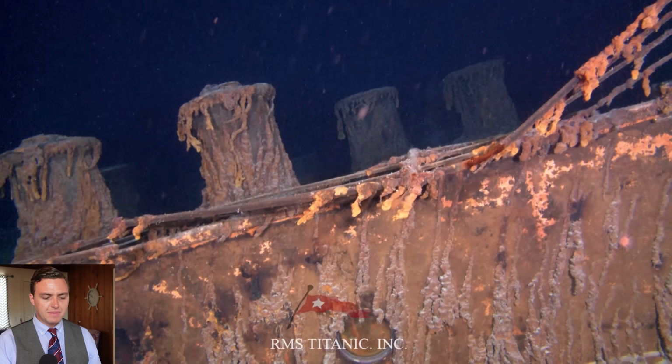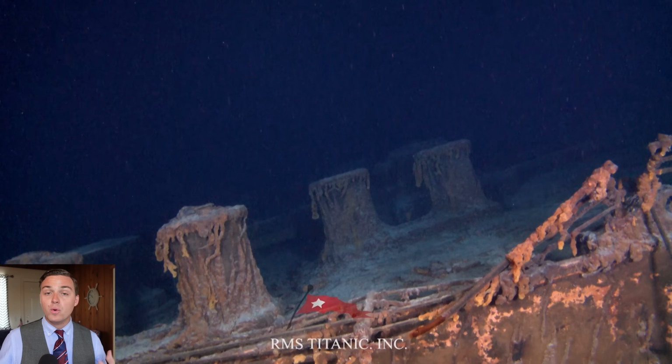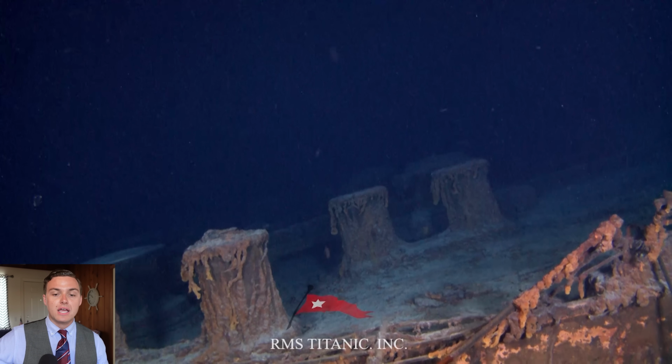Mooring bollards, this is back at the bow section of Titanic. The bollards were also used to moor the ship, so you can essentially run the line, if you wanted it to remain in place, through the fairleads that we were talking about earlier, and then coil it around a bollard, and that would keep Titanic moored where you wanted her to be.